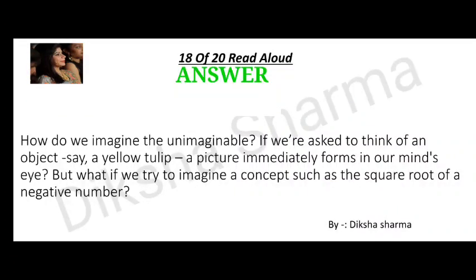How do we imagine the unimaginable? If we are asked to think of an object, say, a yellow tulip, the picture immediately forms in our mind's eye. But what if we try to imagine a concept such as the square root of a negative number?